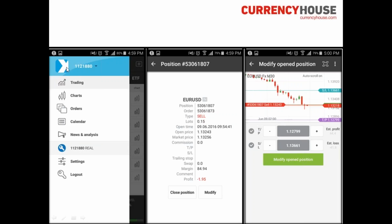You just click on the three lines at the top left hand of the screen, click on your orders, and see what order you want to adjust. So you modify this position and then create your stop loss and your take profit in a desired range. It's going to show your estimated profit and estimated loss on the side. So it's a little bit different. There's no drag and drop feature, obviously, because it's a touch screen. But it's still very simple to do, and once you do it once, you're going to have it in your mind. It's going to be very easy to do over and over again.